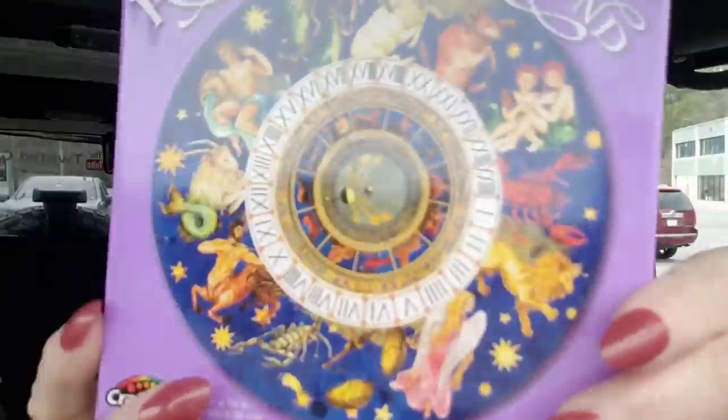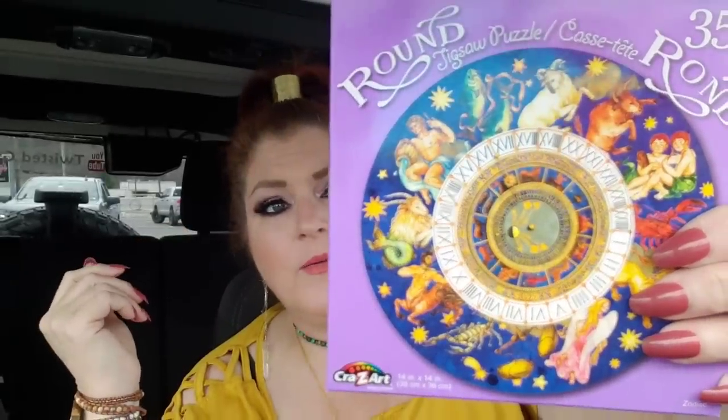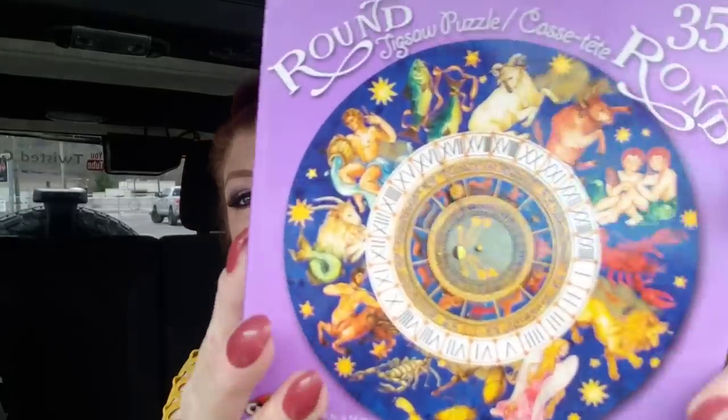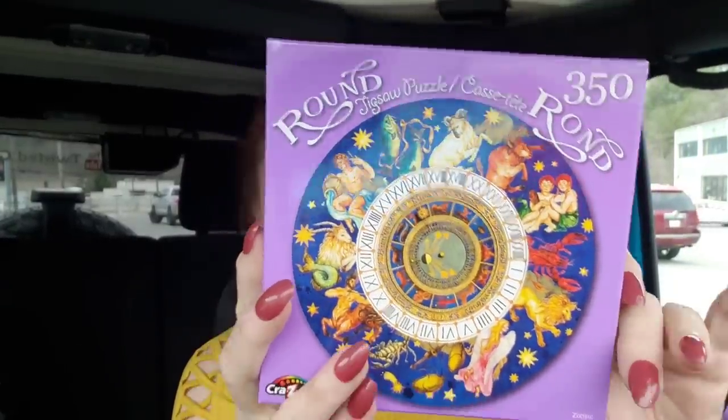This is the 350-piece round puzzle. And this is the zodiac sign. I am pretty sure that I remember showing this, but not the socks. I don't even know how this got back in here. I'm so confused right now. But anyway, it must be meant to show again. Round jigsaw puzzle, which I have the best collection. Have I worked one? No, still. It's just that time factor. You know what I'm saying? Like, is there enough time? I don't know. All right, guys.